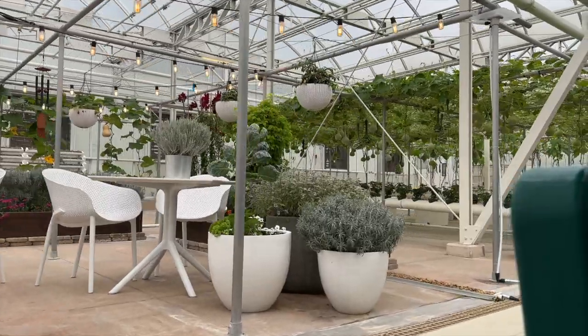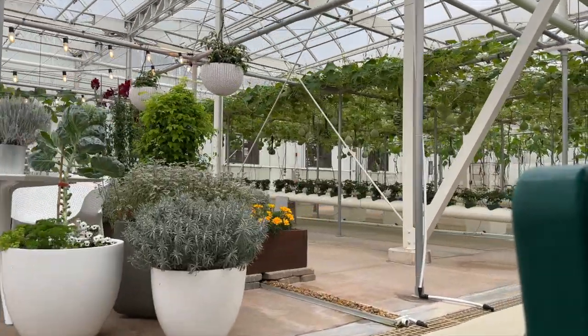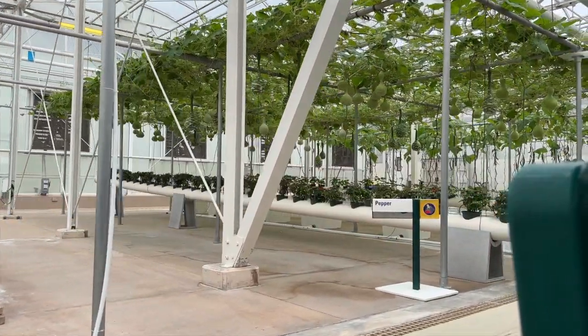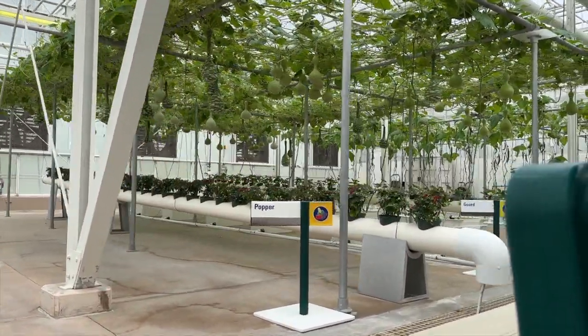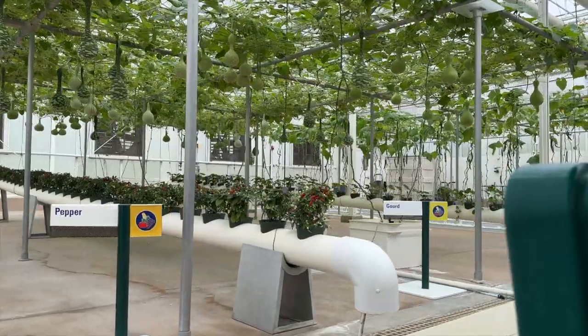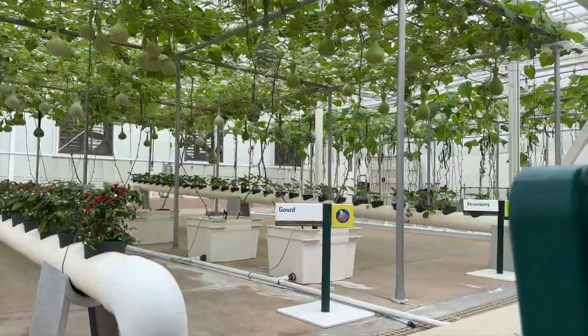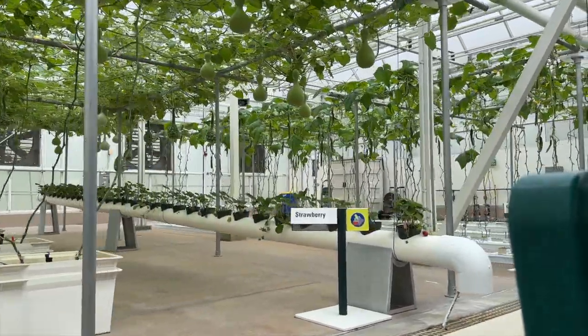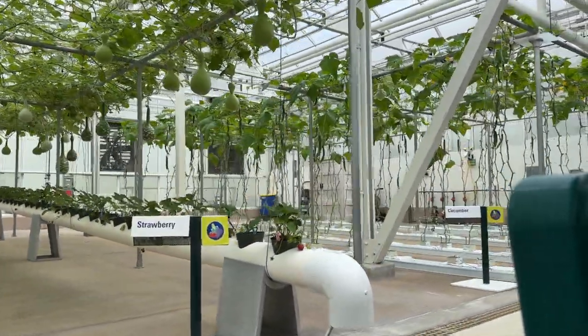Inspired by nature, like these fruit and vegetable trees. By growing these ground plants vertically, we can increase yields and better control diseases. These crops taste as good as they look. In fact, we serve more than 15 tons of produce from our greenhouses and restaurants here at the land every year.